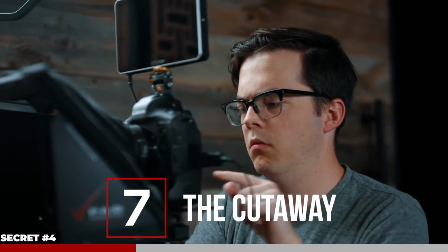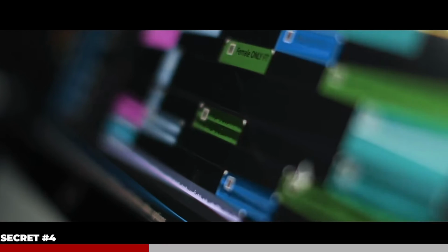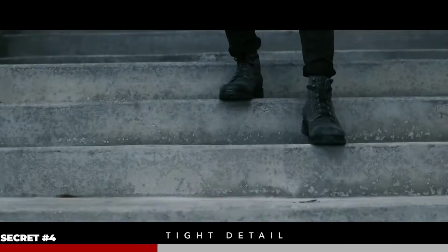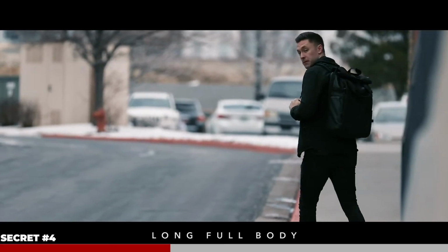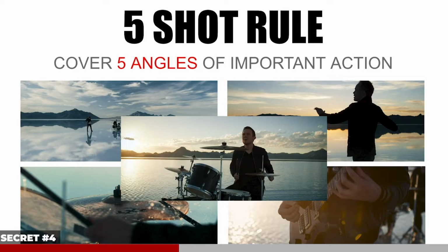Now, we're not going to go into too much detail here, but the idea is to use a variety of these camera angles so that when you go into the editing room, you have a lot of angles to choose from so that you can better tell your story in a way that helps the audience become fully immersed and feel like they are actually there. So how many of these angles should you use for any one scene? I'd say as many as time allows, but typically I like to live by something I call the 5-shot rule.